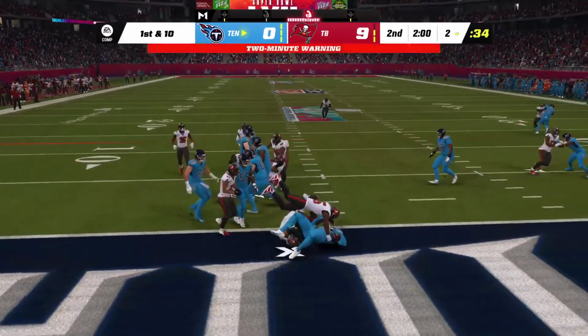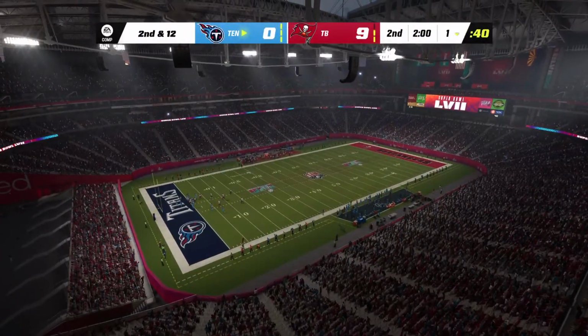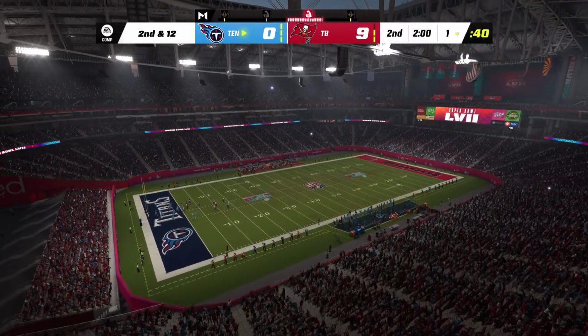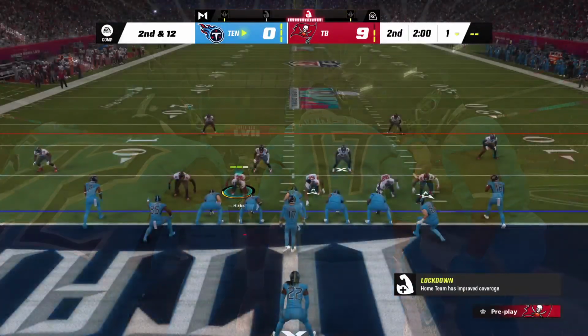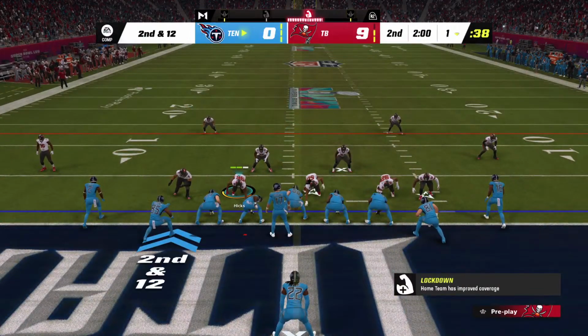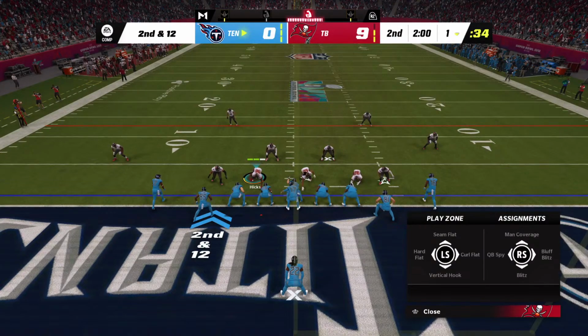They'll start on the ground. It's Derrick Henry. And he is going to be stopped cold behind the line of scrimmage. We have reached the 2-minute warning. In fact, just under 2 minutes to play in the opening half of this year's Super Bowl. First play of the drive goes the wrong way. Here's 2nd and 12.